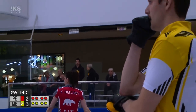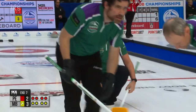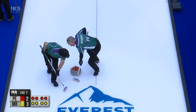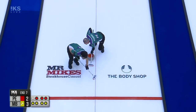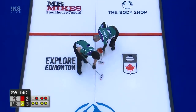Now this is a guard. You want to make sure you actually guard the yellow stone. You want to guard your redstone, but if anything, you want it to overcurl and guard on the other side. Yep. Doesn't help Manitoba to hit that top red one, that's for sure. But they could if they can hit their yellow. Yep. Probably get shot rock. Keep going. Fair as you can now. Line's great. Yep, right there.